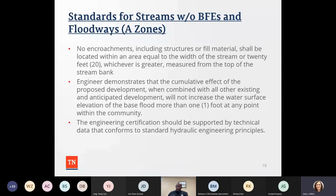That's where, if you have a development that's occurring, you're going to want to have a site plan from a licensed surveyor and use the FEMA National Flood Hazard Layer to make sure that you delineate the stream, to make sure that it's actually the width and everything is correct, and that the surveyor will measure it from the top of the stream banks and see, is it 10 feet, is it 20 feet, is it 30 feet, whichever it is, and have that labeled on the site plan.